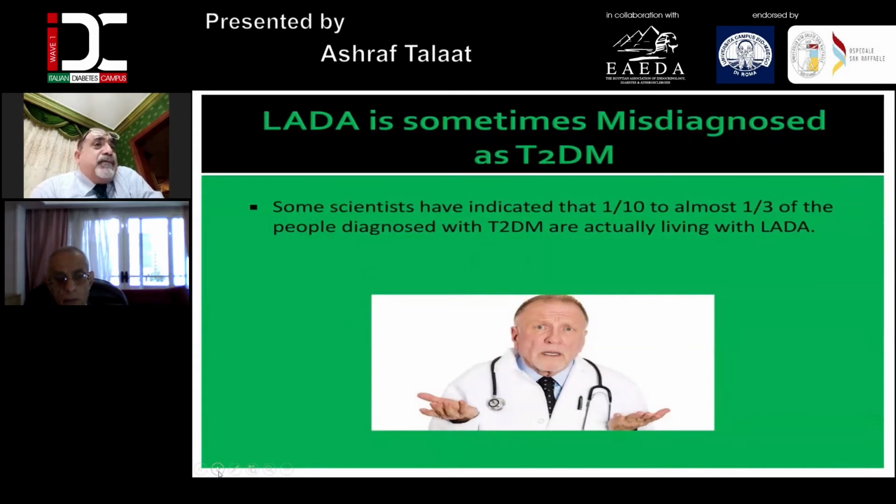LADA is sometimes misdiagnosed as type 2 diabetes, and some scientists have indicated that one tenth to almost one third of the people diagnosed with type 2 are actually living with LADA.